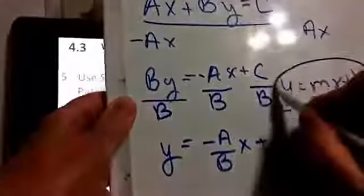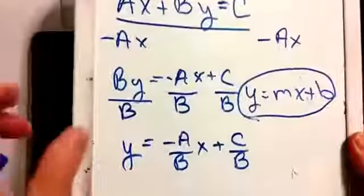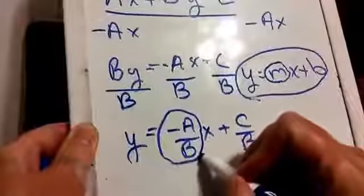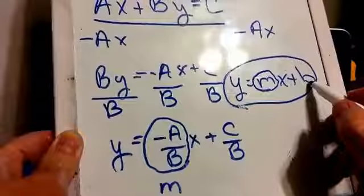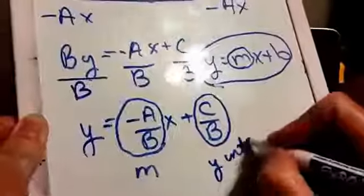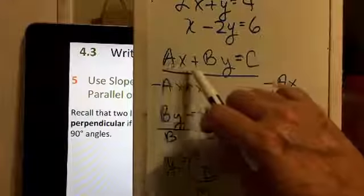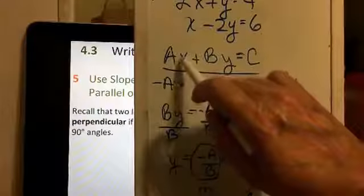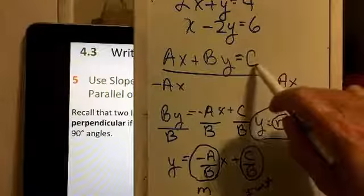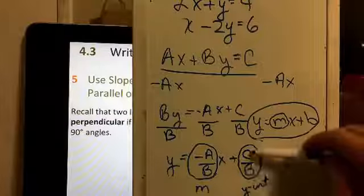Now notice what my slope-intercept form is. When I have my equation of the line solved for y, it is in slope-intercept form. My slope is the number in front of the x. So guess what that negative a over b is? It is my slope. And my y-intercept is the constant, that means it doesn't have a variable, so that c over b is my y-intercept. So the rule is always going to stand: if I start with something in standard form, where the coefficient in front of the x is my a, the number in front of the y is my b, and the constant on the other side is my c, then I will always know that my slope is negative a over b, and my y-intercept is c over b.